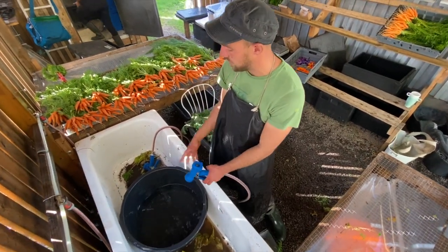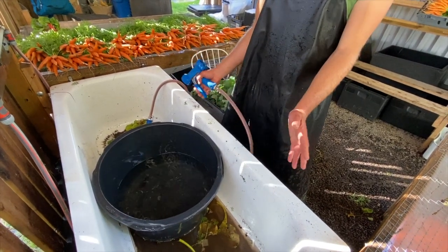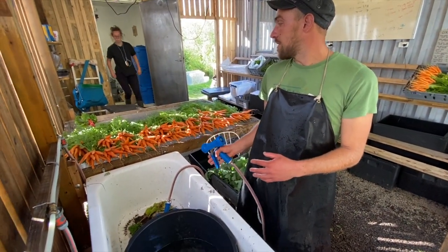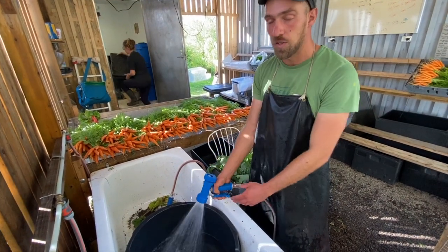It's good, but you can only use one at a time because otherwise it's not enough pressure. But anyway, we have one. We have a pretty good setup now. One person is washing, one is preparing all the orders and packing for restaurants. So it's one person at the washing station, so it's not a problem.